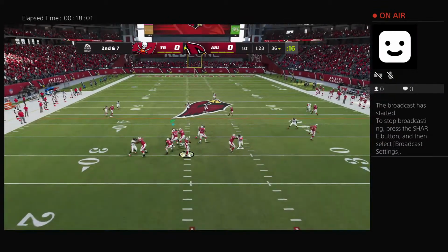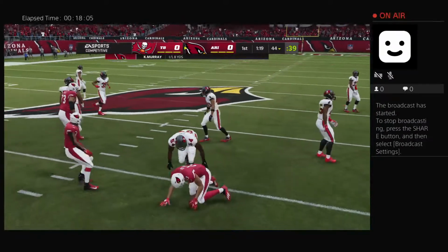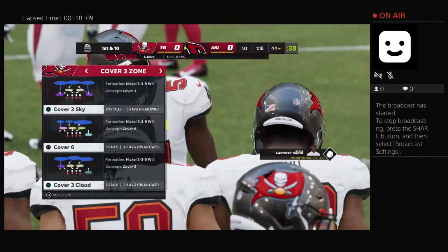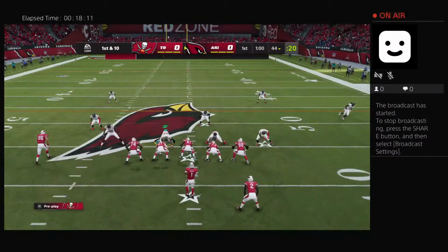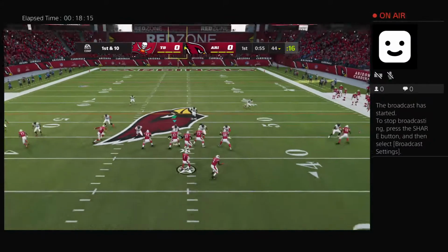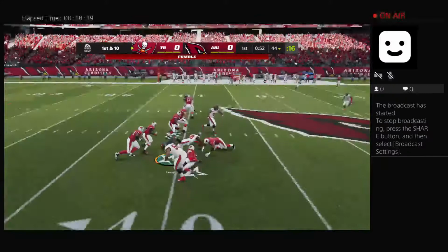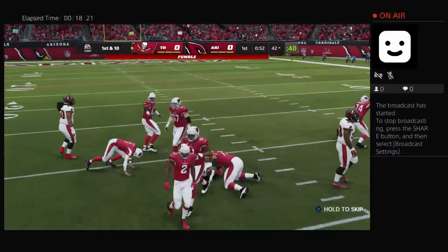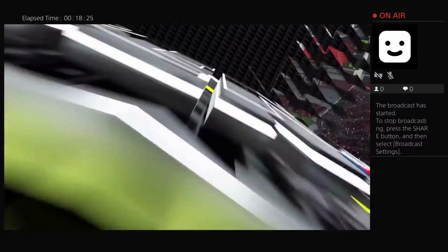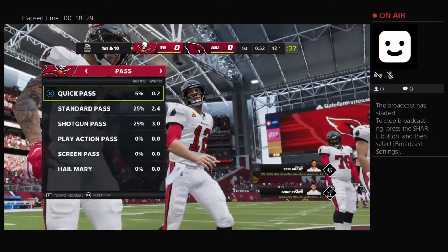Looking to throw again on 2nd down. Murray, this one complete to Christian Kirk. Murray hooking up with Kirk for an Arizona 1st down. Throwing now is Murray. Murray fighting, lost the football. And it's picked up by the Buccaneers. And they will set up shop in enemy territory at the 42-yard line.